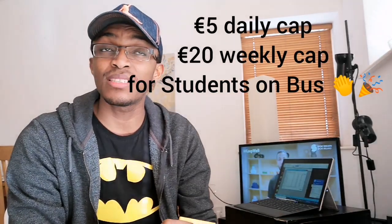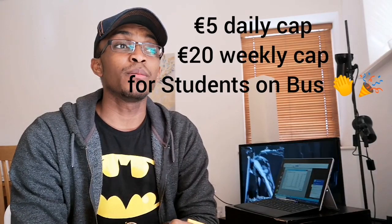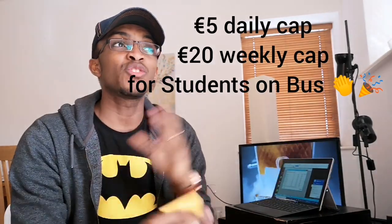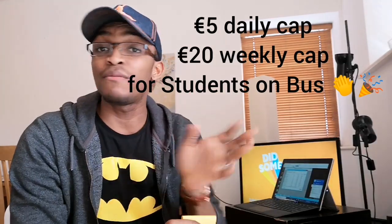And I think for the LUAS, it's about €7 for a day. And for the bus, for students, I think it's €20 for a week. So if you join 4 days, every other day within that 7-day period is totally free. So these are part of the things you get as a student, once you have your student ID. So before you go for the Leap card, you should have your student ID. So find out from your university.